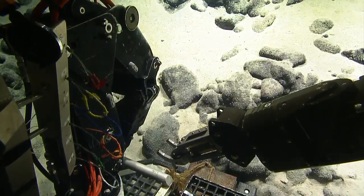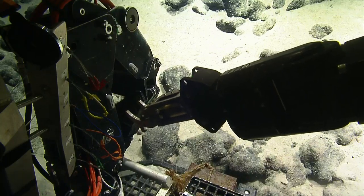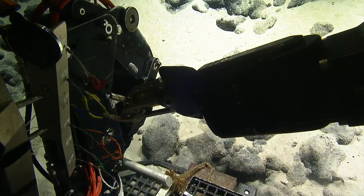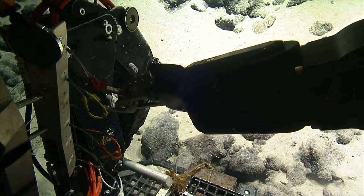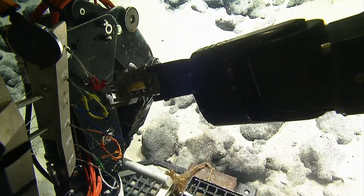Perhaps unsurprisingly, given that swell, we are falling off a little bit. Roger. We will fall off to the east. Off to the east, Roger. Which will bring Argus that way.